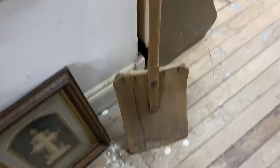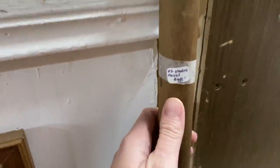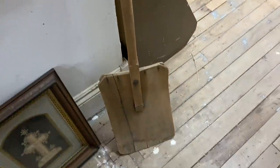I have always loved this wooden shovel, but $50 is kind of a lot. It's so cute.